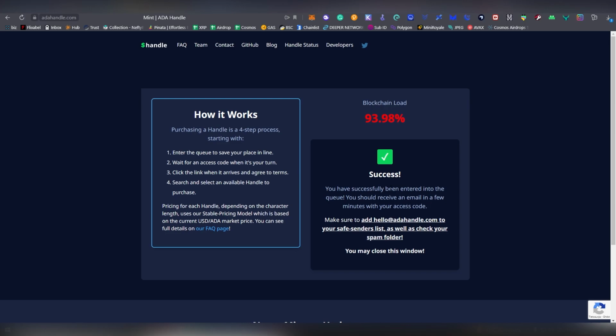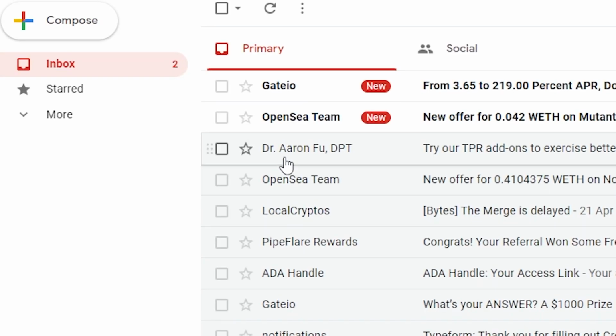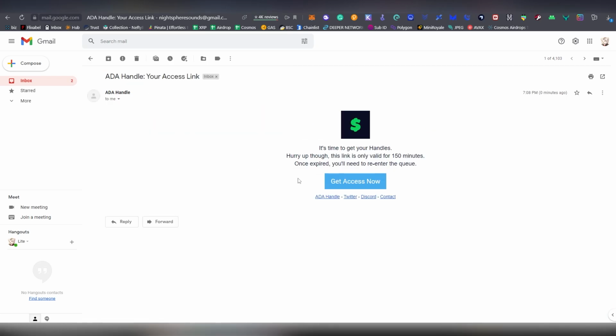After we have waited a minute or two, we can now jump into our Gmail address and look for the email to purchase this address. We're going to go into the spam section and see, okay, there's nothing there. Okay, we have AdaLink. Now, when it's in the spam folder, these buttons are not clickable, by the way. So make sure in Gmail you put it back into the normal inbox, and then you'll be able to get into the access page.